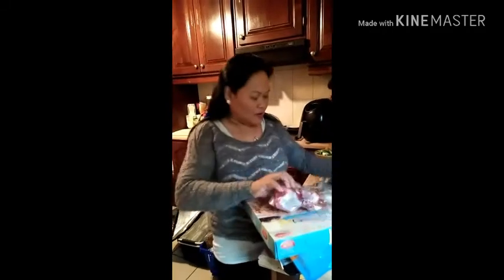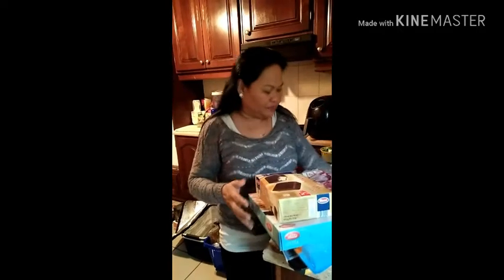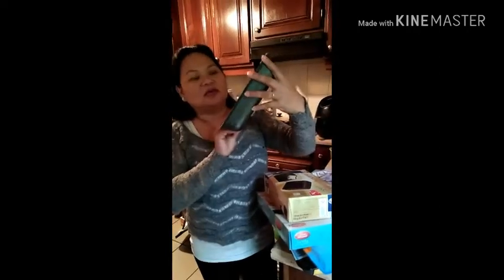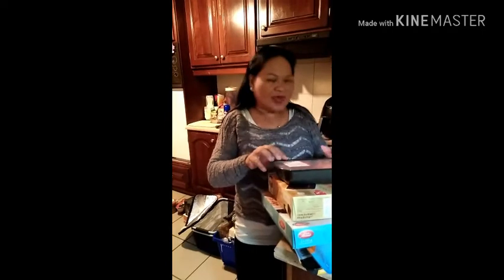And then this one is oxtail because I will cook bulalo. Okay, and this one, my favorite ice pop. It's half wafer and half chocolate with ice cream. And the pork. It's already chopped into cubes. This is the pork. And the next is spaghetti bolognese for my partner. This one for my fiance. Okay, we're done with the frozen food or cold stuff.